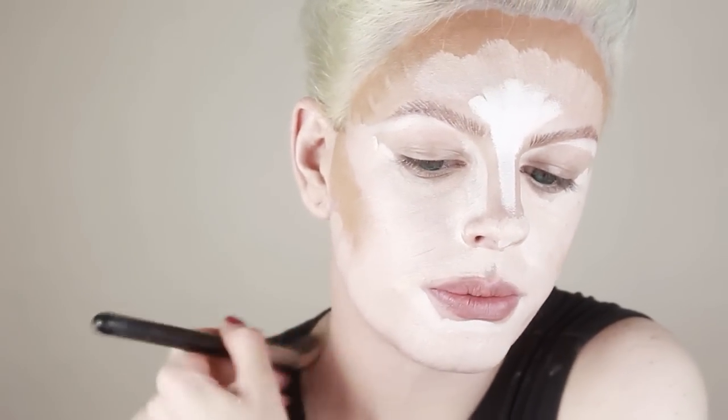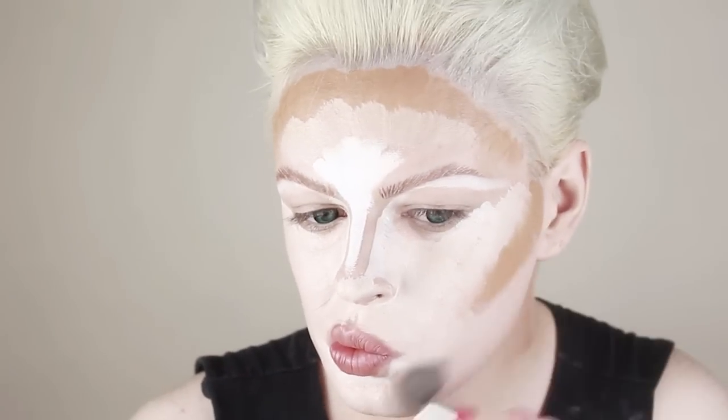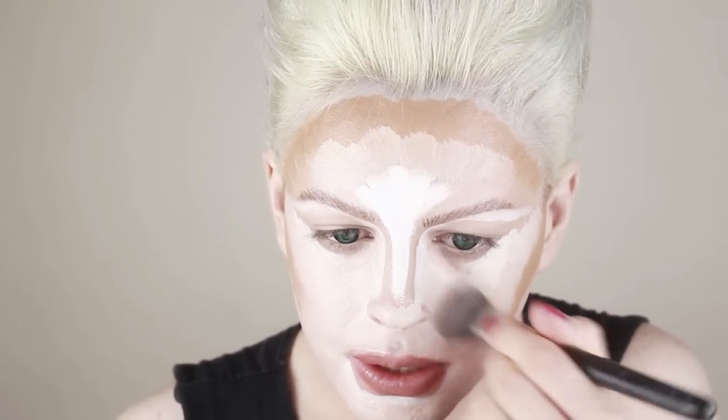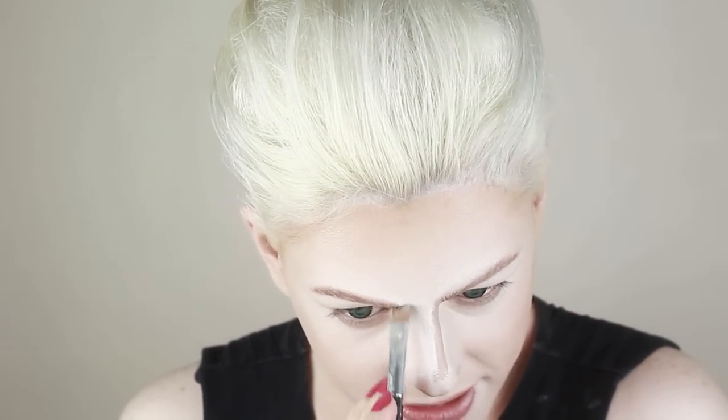So here we go. Buff this in and make the foundation as sheer as possible because I really don't like the look of heavy foundation. So I still want to be able to see a little bit of freckles through. I want all the foundation and concealer to blend into one product and just to really take away the harshness of it all. When I get to the nose contour, instead of adding a dark shadow down each side, I use my actual natural skin tone against the white.